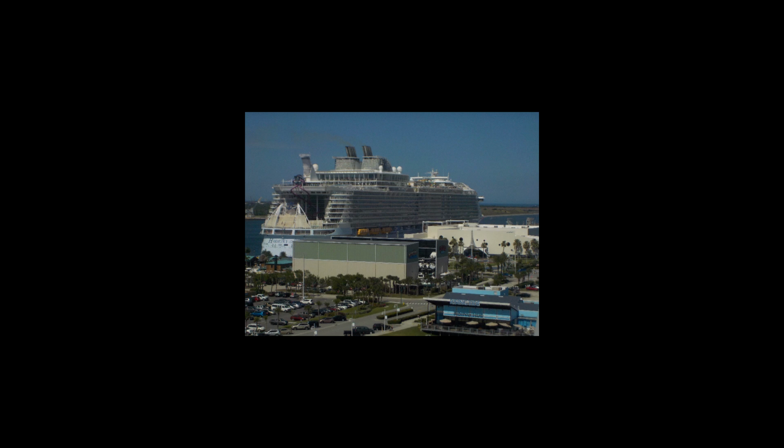Now, I also looked at future ships. You have the Icon of the Seas, which is going to be part of a new class of ship called the Icon class. That's going to be coming in fall 2023. You have the Utopia, which will be the latest addition to the Oasis class ships. That's coming in 2024. And you also have 2 more Icon class ships supposedly ordered in 2025 and 2026, so I can't wait to see what Royal Caribbean has in store for us.